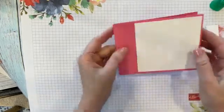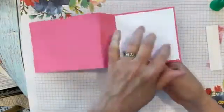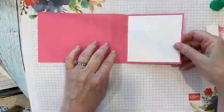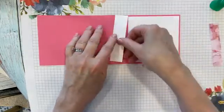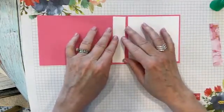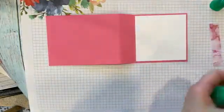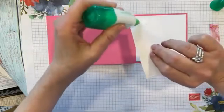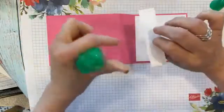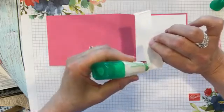All right, so you're just centering it in this piece, not this one, but this piece right here. And then you're going to center your other piece of cardstock on this little area right here. And I am using glue tonight. I didn't get my tape runner over here, so I'm just going to go with a multi-purpose liquid glue.